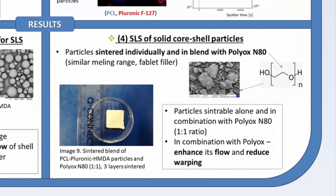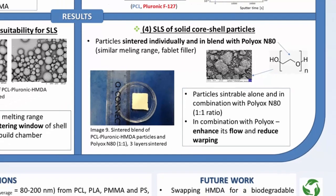So finally, I tried to sinter these particles alone and in combination with another biodegradable material, Pluronic, just to see how they can be used in multi-material and single-material products. And I managed to successfully create objects, square-shaped objects, which you can see in the image in results section 4.